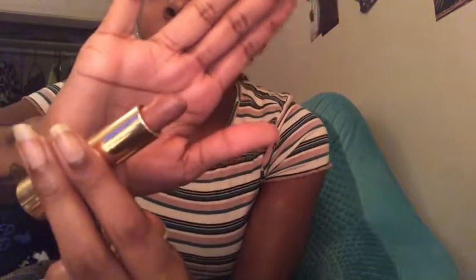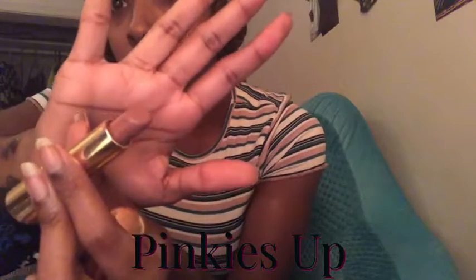And I feel like for the fall, you have to have variety, just like any other season. But the fall is different. Sometimes you want to let your lipstick do the talking. If you're into more darker colors, that's really something that you want to do. I like this one. It's called Pinkies Up. It's my favorite nude because it's kind of a pinky nude. So it's more on the natural side.